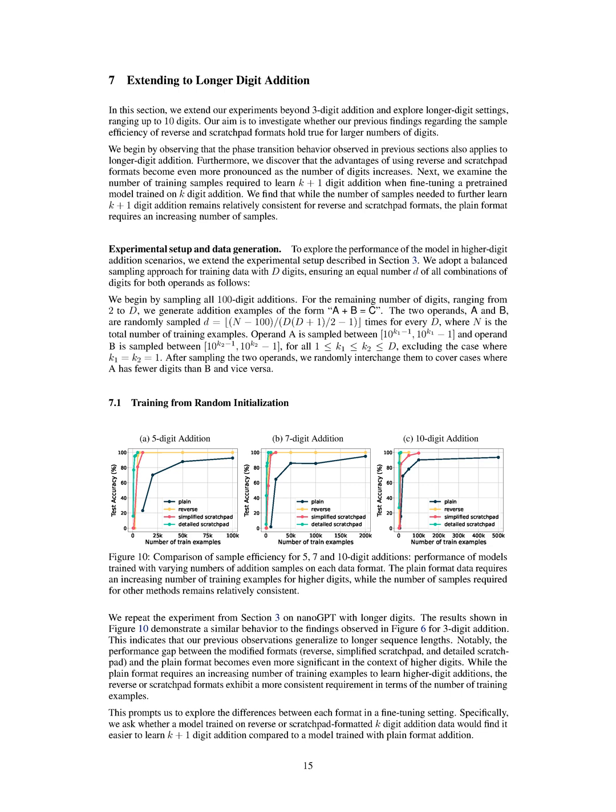While the conventional method requires an increasing amount of training examples to learn larger digit addition, the reverse or scratchpad methods maintain a consistent requirement for training examples. This finding encouraged us to examine the differences between each method in a fine-tuning environment. We asked if a model trained using reverse or scratchpad methods on k-digit addition data would find it easier to learn k plus 1 digit addition compared to a model trained using the conventional method.